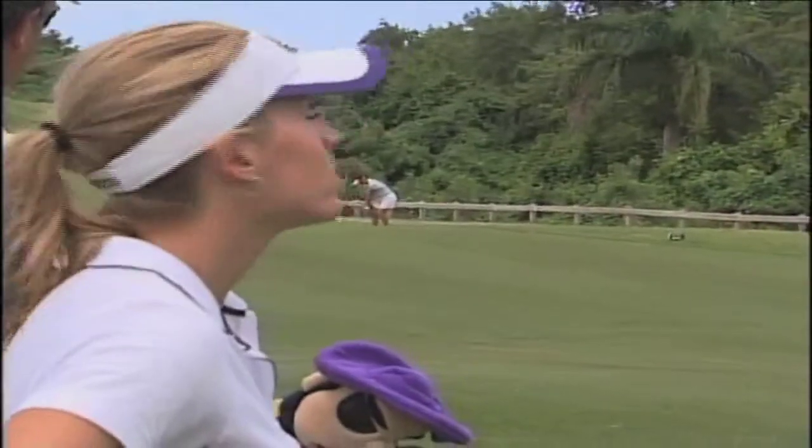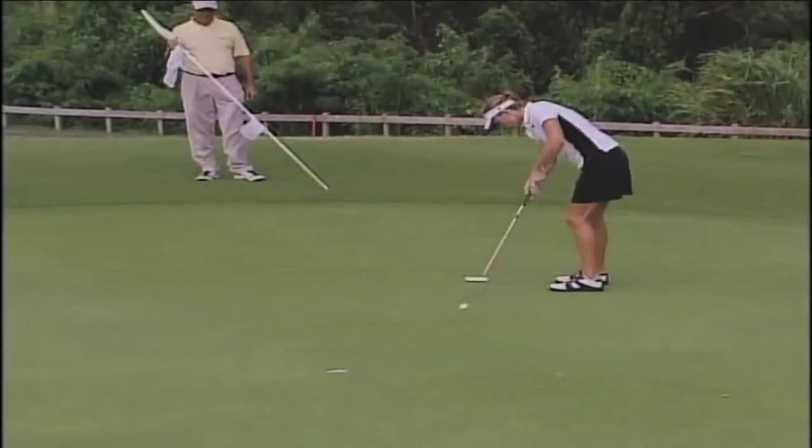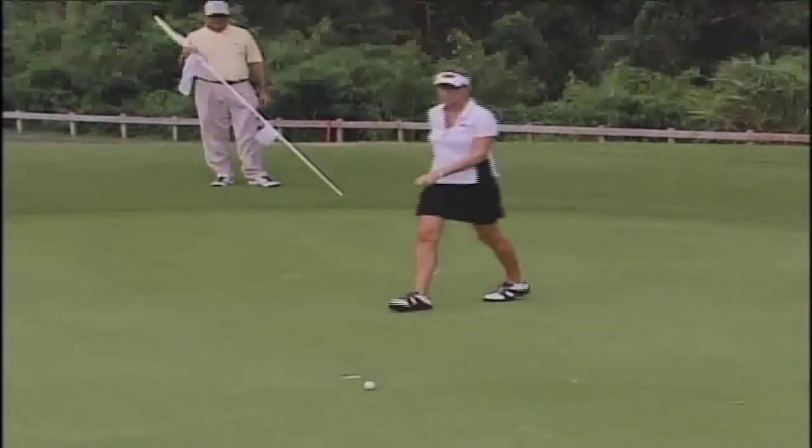My goal was try to land it within a 5-foot radius of the flagstick and really go right at the flag. Well, she threw it up high enough. Let's see if she can stop it in time. Both players struggled with a putter and ended up with bogey.